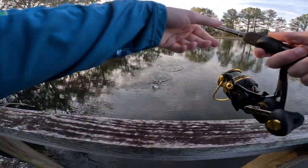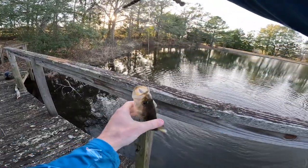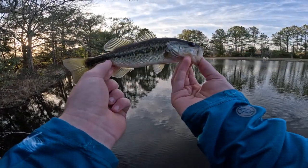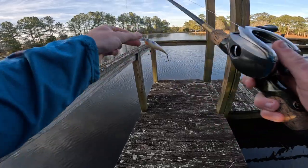Oh, there's one. I'm on. Dude, this lure just can't be beat, man. It just can't. Oh gosh, there we go. Cannot beat the old wacky rig, man. It's just unstoppable. I mean, look at this. Getting them to eat a crankbait is a little bit of a different story, not because they won't, it's just because it's so shallow in here. But thanks, bud. All right, little crankbait, do me well out there.